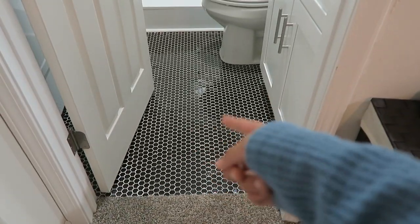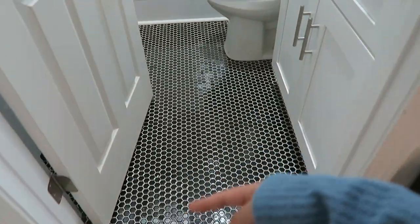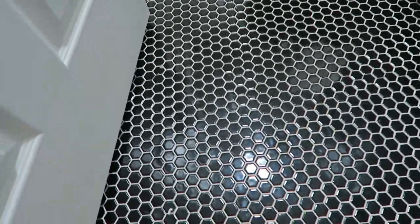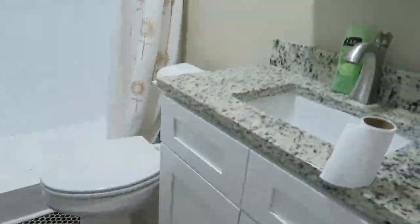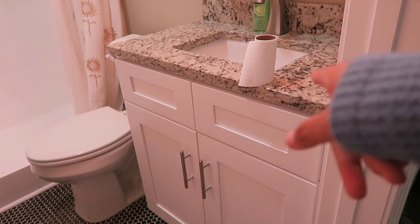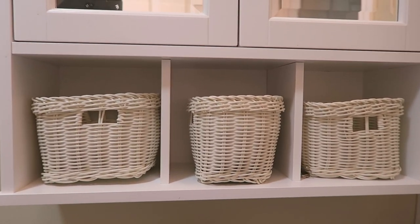Anyway, and then our final bathroom, again with the funky tile. I don't know if I like it or not. Jake likes it. I'm not a huge fan though. And then we've got the shelving, the more granite countertop. This vanity is really cute, right? But this is me looking straight forward.